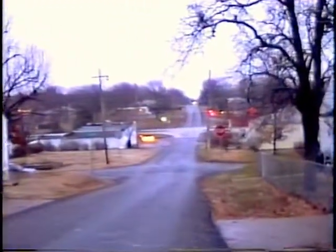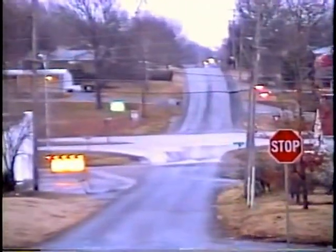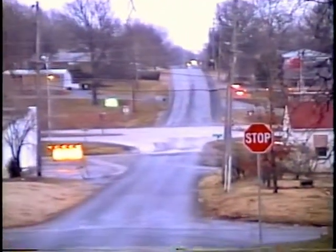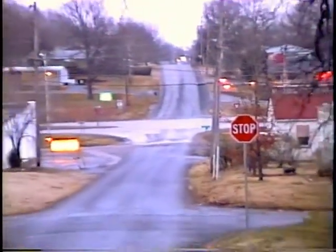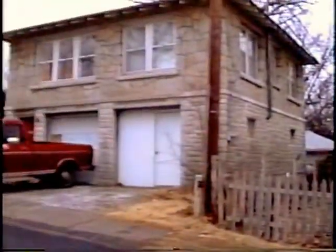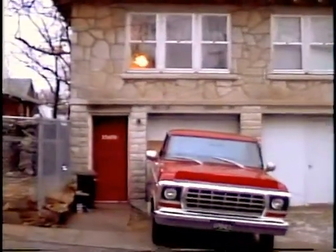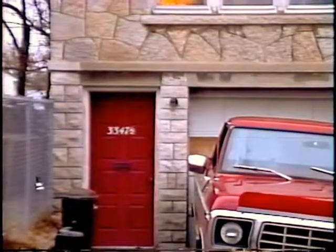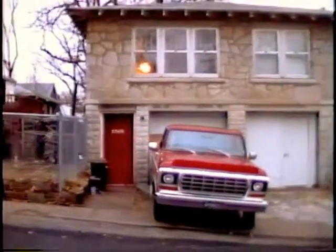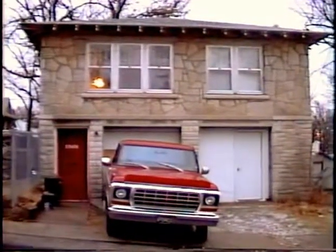And right down there is the main road, the escape route. If I go down there and to the left, I'll go right into downtown Joplin, and if I go the other way, there's just a network of roads, and that used to be the old Highway 71. They chose this place because of the accessibility of it. I'll get the address. 3347 and a half. And that's the Barrow house.